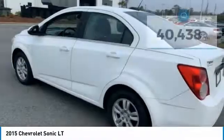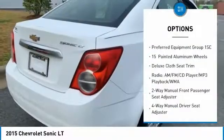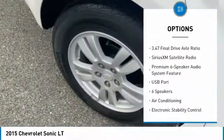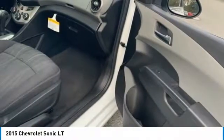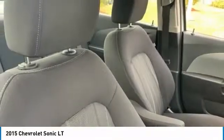Behind the wheel. This vehicle has less than 45,000 miles. Here are some of this vehicle's great options: traction control, dual airbags, air conditioning, alloy wheels, power steering, power windows, CD player, trip computer, compass, electronic stability control. Wouldn't you look great in this vehicle? Stop in today and see for yourself.